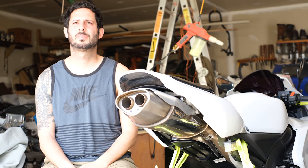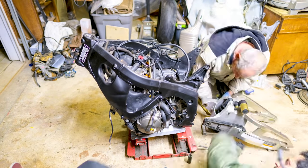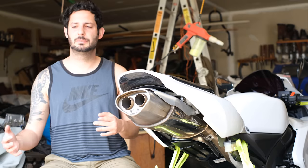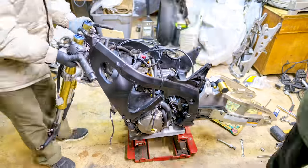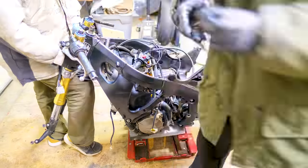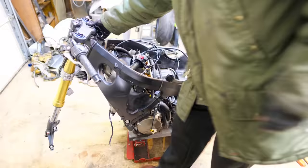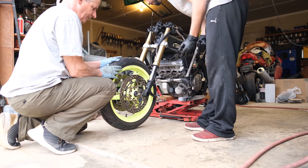Once you have your frame and your engine ready to go, what's next? Once you have the frame and the engine done, the next exciting big step is having a rolling chassis. So you have a bike that will roll around, and there's a few things involved in that. You've got to get the wheels powder coated, get tires on those wheels, and get the swing arm detailed.